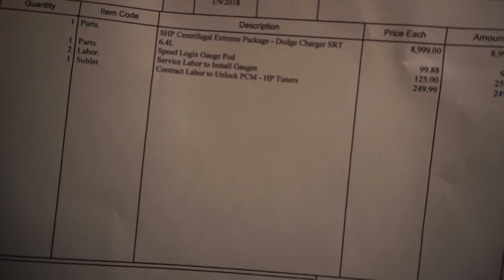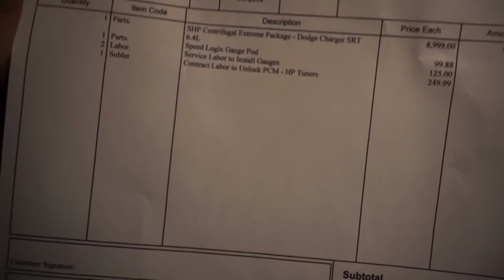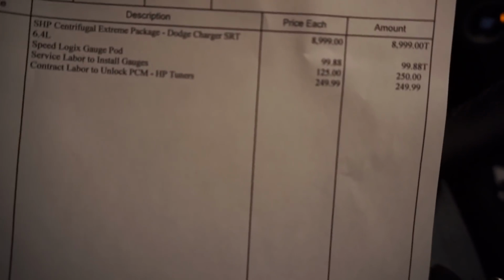And then labor to install the gauges is $125, and to unlock the PCM, $249.99, which is a pretty good price. It seems competitive. The two gauges I'm going to get are both AEM, an AEM wideband and an AEM boost gauge. I didn't really need a wideband, but the pods come with two gauge pods, so I needed a second gauge, and wideband seems like the best thing, because there's really no other parameters I need to monitor. So yeah, that's it.